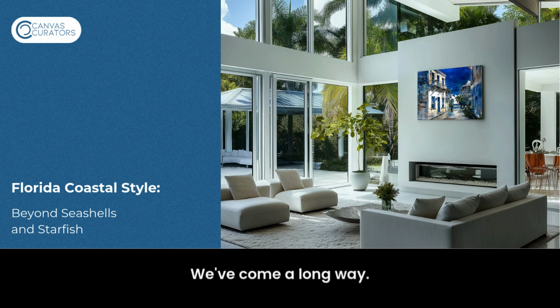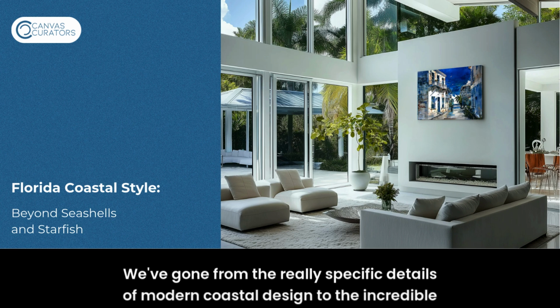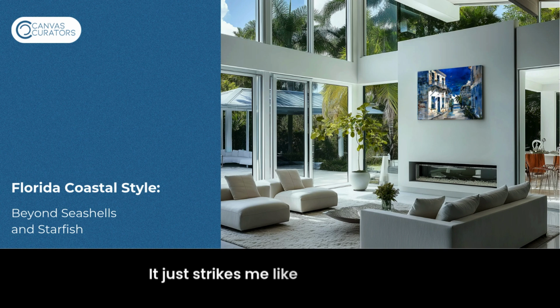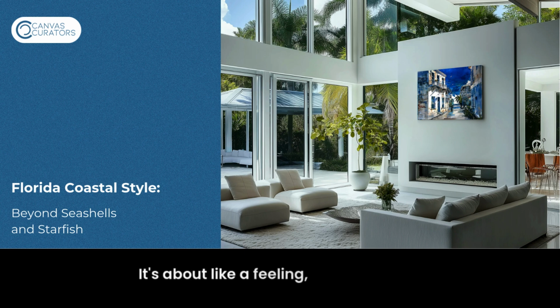We've come a long way. We have. We've gone from the really specific details of modern coastal design to the incredible story of the Highwaymen. And now we're exploring these breathtaking landscapes through the eyes of these talented artists. It just strikes me that Florida coastal style is about so much more than just aesthetics. It's about a feeling, a whole way of life, you know?